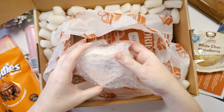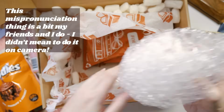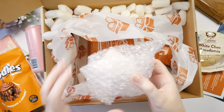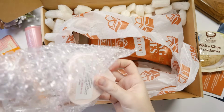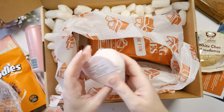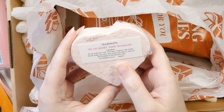And this must be what's causing the fragrance, I think. Doesn't seem to be anything else hiding in there. So I think it's a bath bomb. Yeah. Oh, cute one. That's pretty. Oh, it doesn't say what fragrance. Be My Heart Bomb, made by 10 Points.